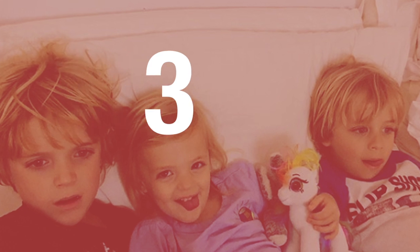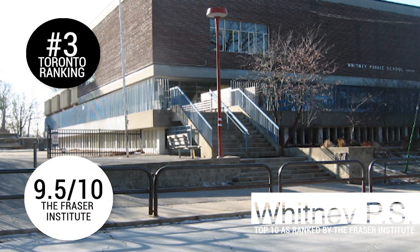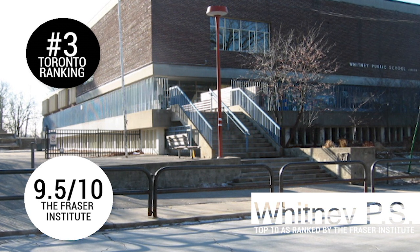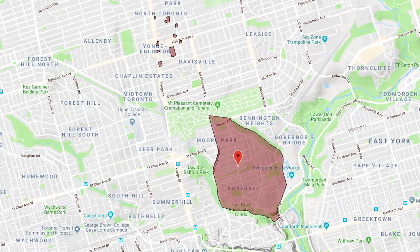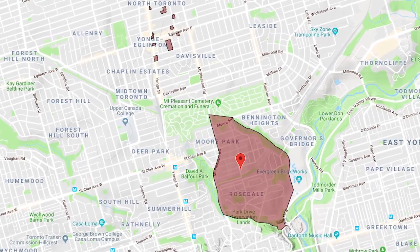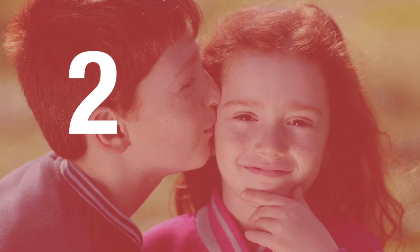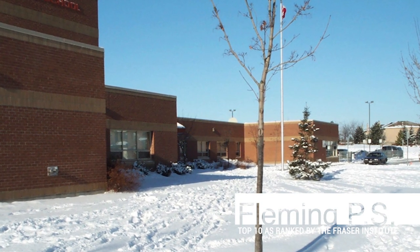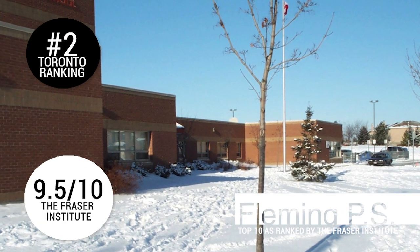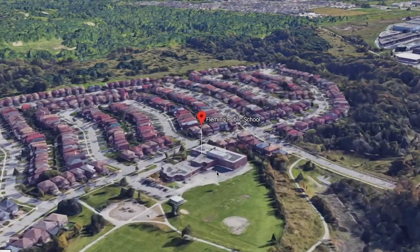Number 3, with a 9.5 ranking from the Fraser Institute, is Whitney Public School, located in the Rosedale neighborhood. This is an amazing area and a great place to raise a family. Number 2, out east, Fleming Public School. They got a really great ranking of 9.5. In the Old Finch and Morningside neighborhood.